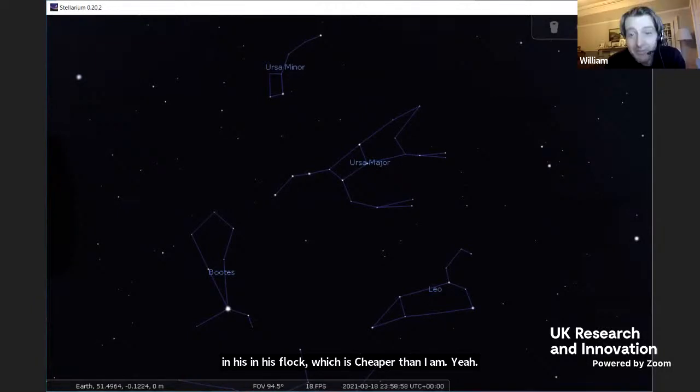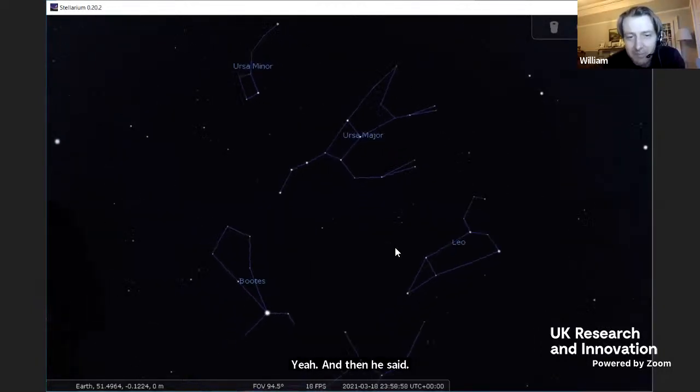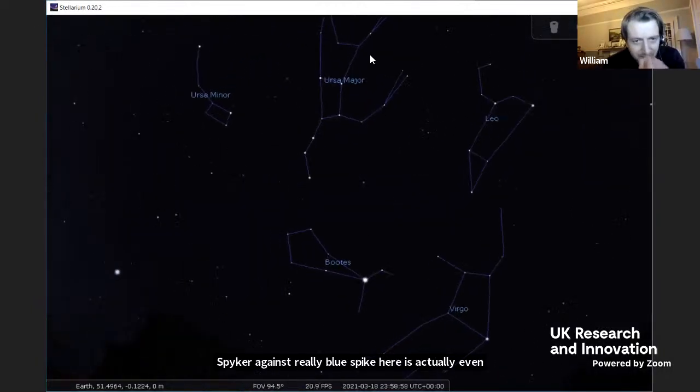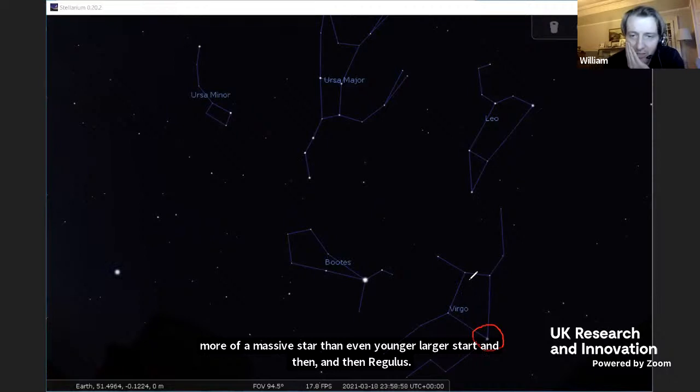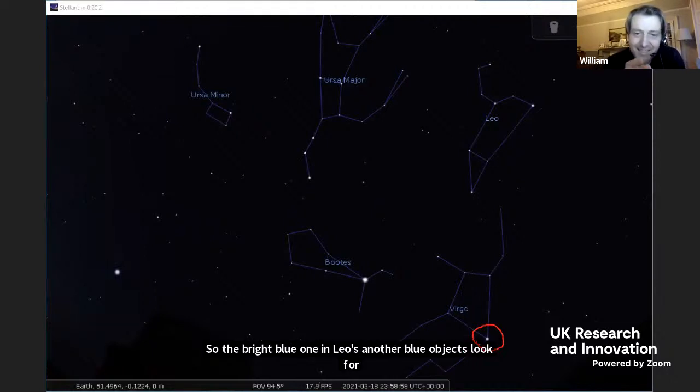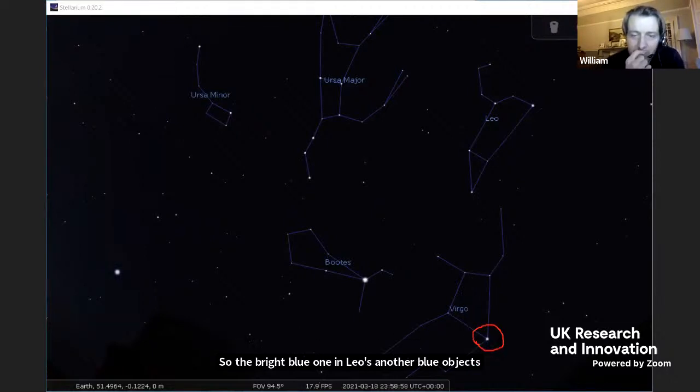And then Spica again is really blue. So Spica is actually even more of a massive star, an even younger, larger star than Regulus. The blue one in Leo. So another blue object to look for. And again, it's a binary system, so it's two bright stars of pretty even mass.